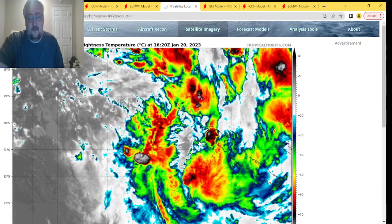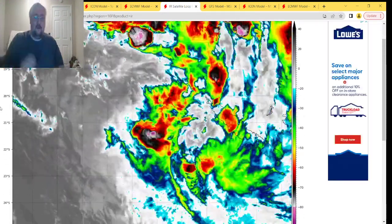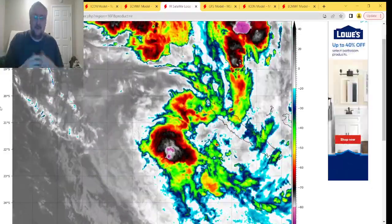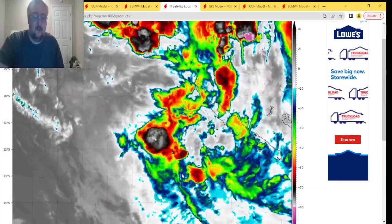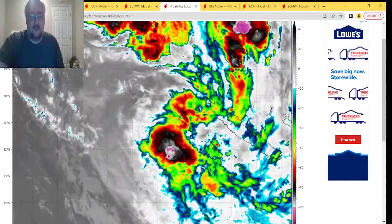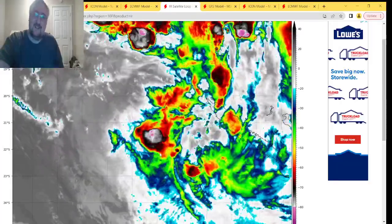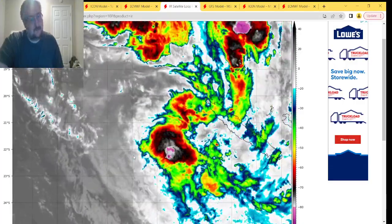So, since we got this bad boy right here, we can take a look at the infrared satellite. It's a hot mess. The circulation is open, but there is a trough connected to this, and until that gets connected, this is definitely not a tropical cyclone. Just a mess of showers and thunderstorms.